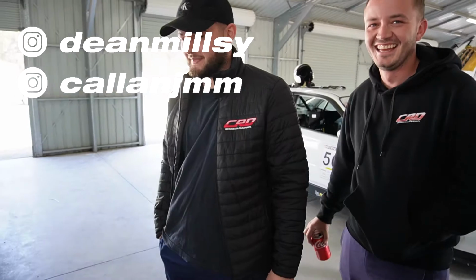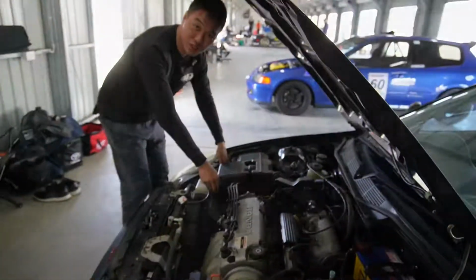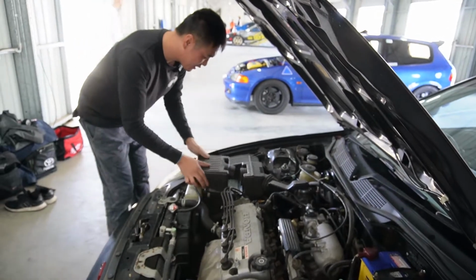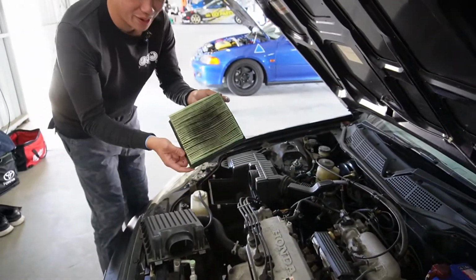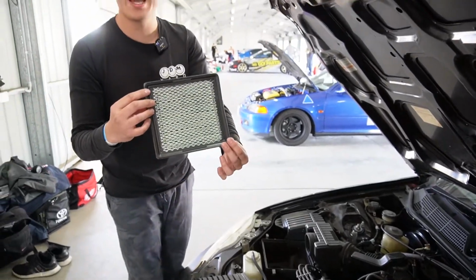We're about to go out for another session and the boys had a fantastic idea. We're going to pull out the stock air filter, just leave the box there and see if it makes a difference. The boys reckon there's a few kilowatts there. I've got the boys here, Kayla and Dean. They're going to help me take this air filter out. Stock air filter, stock air box. That's no good. OEM panel filter.